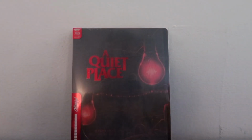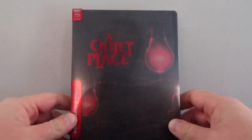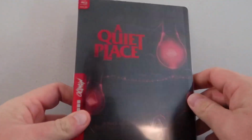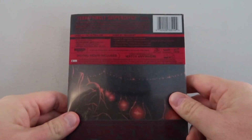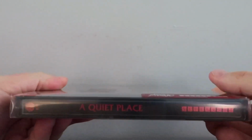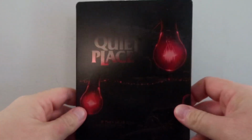So let's do a quick unboxing of the Mondo Steelbook. All right, we have A Quiet Place, the Mondo Special Edition Steelbook on 4K. And it comes with a slipcover. So there we go. Front, and then there's the back. And the spine, and then we remove the slipcover. Get a better look at the artwork.